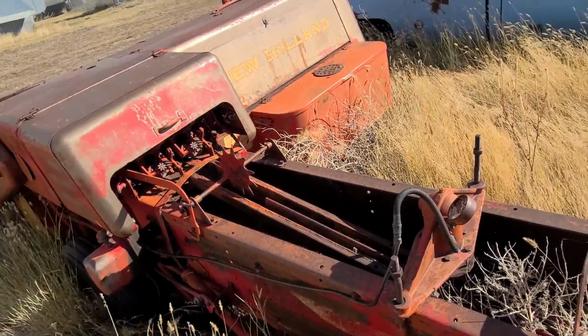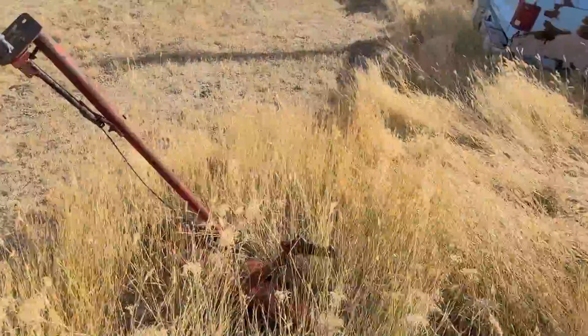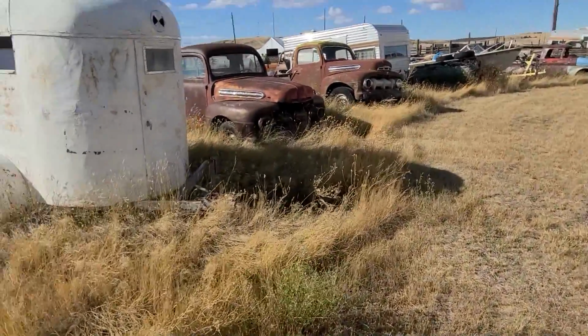This would be where you had, or no, this wouldn't be. This would be where the bales come out. What am I doing? I'm losing it. This is where you'd hook up right here. Jeez, definitely no power takeoff there. Sorry guys, I'm losing it because that's the pickup there. So I don't know what's going on. Anyhow, old horse trailer here.